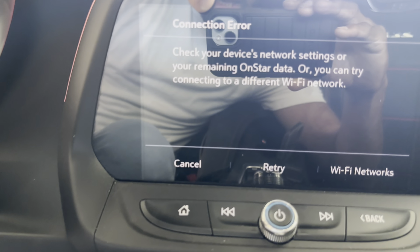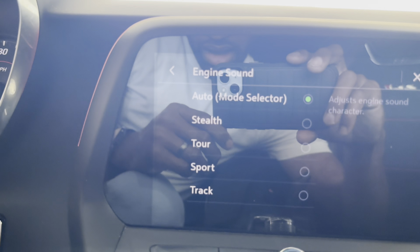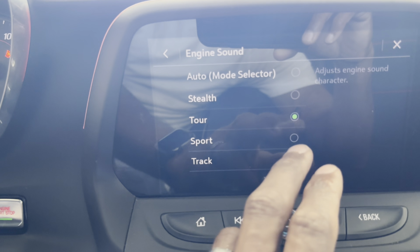I don't even use Spotify ever. Driving mode, let me see what this is. Engine sound, huh? Hold on, let's see what's going on with this. Adjust engine sound character. Let's see. Wow. Y'all call me slow, but I've never seen this in my life. Wow. That just turned my engine down.